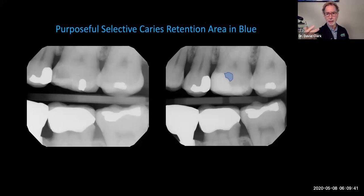So let me ask you something. If anybody looked at this x-ray and said that that little tiny dark spot right there was secondary caries, they don't understand x-rays. So we actually have a new algorithm, a new thought process. We have to start looking at caries now, understanding that selective caries retention is now the norm. And we have to start getting used to seeing dark areas underneath the restoration in the center of the tooth and not thinking that it's a void or a recurrent decay, because recurrent decay starts from the outside in.